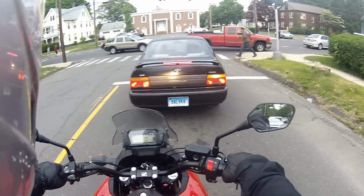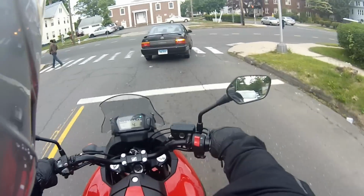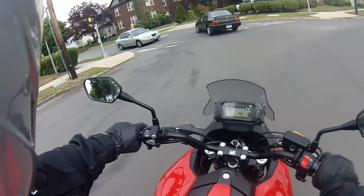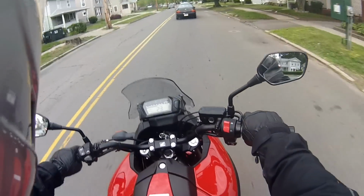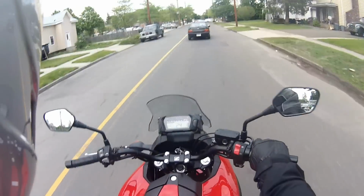Yeah, purrs like a kitten. Kind of what you would expect from a Honda, though. You can definitely feel the engine. You can feel the little vibration, a little buzz in the bars, so to speak, but not much. Very smooth.